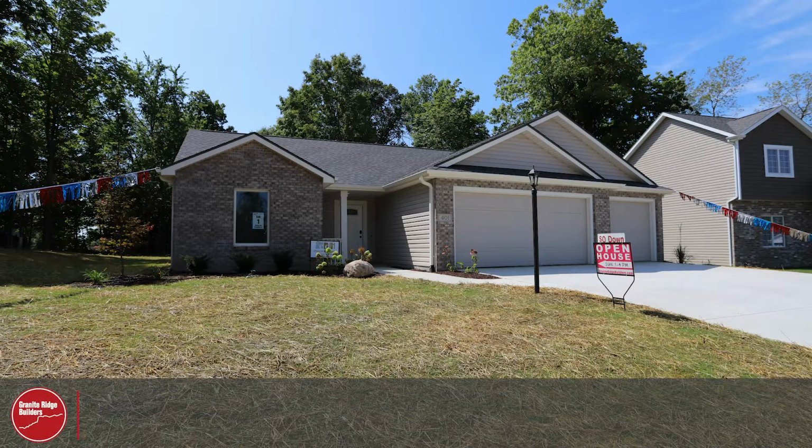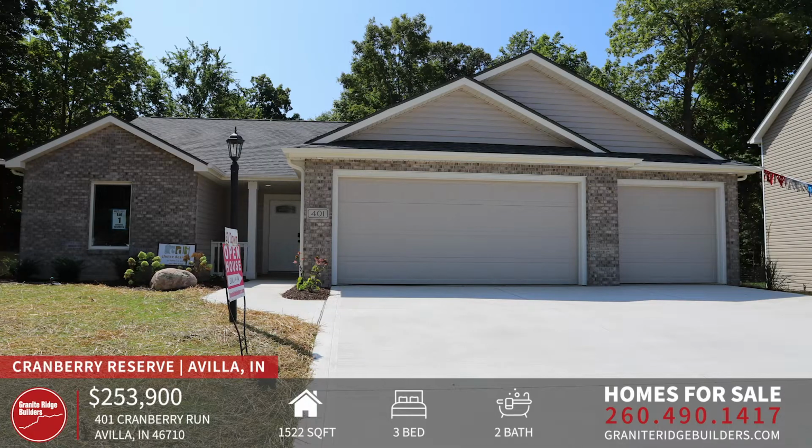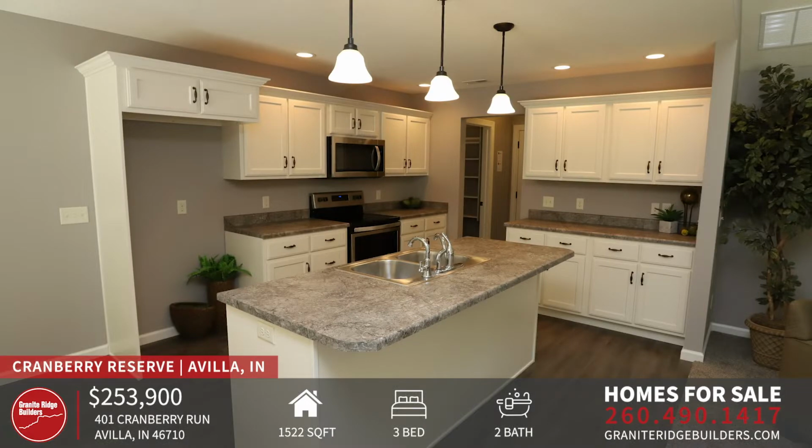401 Cranberry Run, located in Cranberry Reserve in Avila, Indiana, is a perfect place to call home. This custom ranch design offers 1,522 square feet of living area and a three-car garage. Nestled amongst a protected wooded area, this home has views you have to see for yourself. Those views are maximized with over 9 feet of glass in the great room and a private master bedroom with triple windows. Off of the great room is the open kitchen with 7-foot island and breakfast bar.